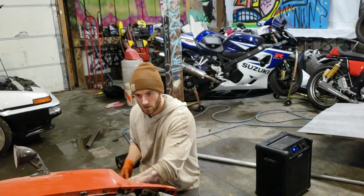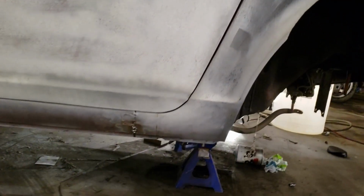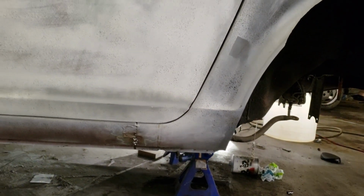Casey's been working on getting these headlight buckets off, so you could do body work on them, right? Yep. So I'm gonna grab the grinder. I'm gonna start grinding down this rocker panel and getting it ready to lay some filler on it.